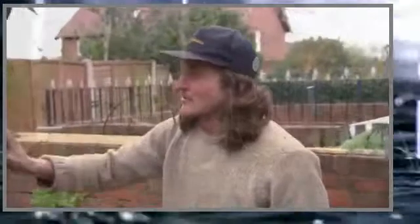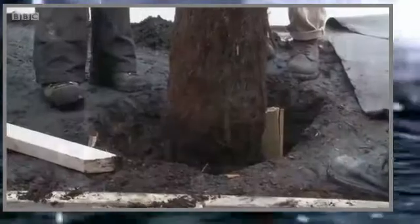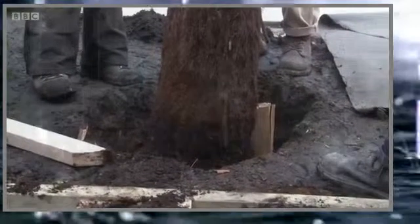So what we're doing with this tree fern is, because it hasn't got normal roots like a tree, we're banging in these stakes and they're going to anchor it down and act like roots. And then we're going to screw it into the tree fern and that'll just hold it there secure.